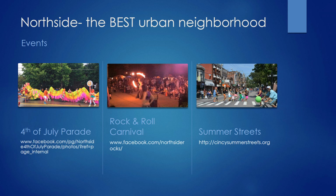Then there's the Rock and Roll Carnival that usually happens right around the same time as the 4th of July. And there's summer streets that we've had where they block off Hamilton Avenue from Poland to BP, and there's people skateboarding and walking and bicycling and dancing in the streets and just having lots of fun with lots of other side events, and oh, it's just incredible.